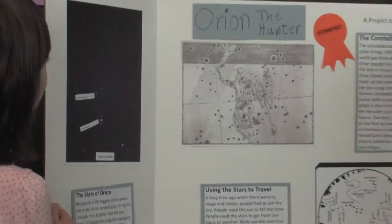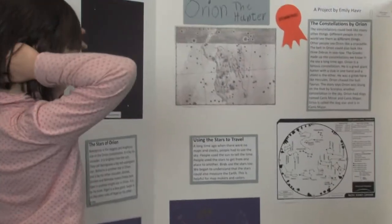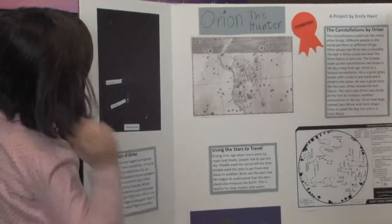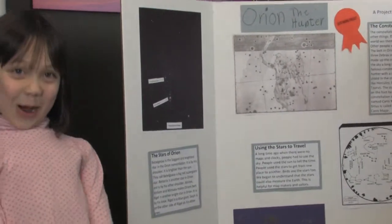They see him as a crocodile, but the crocodile goes off the picture over here, and then his bow looks like 3 zebras in one row.